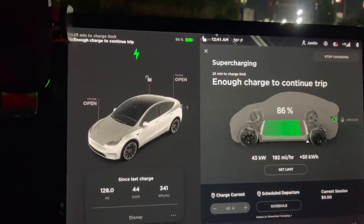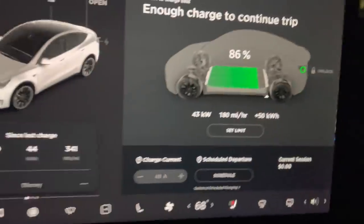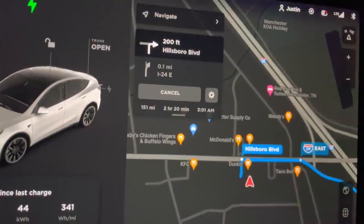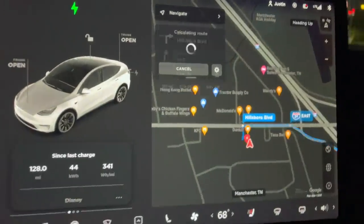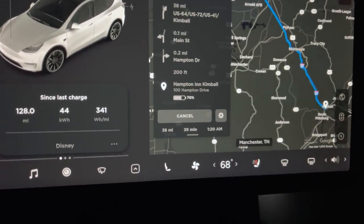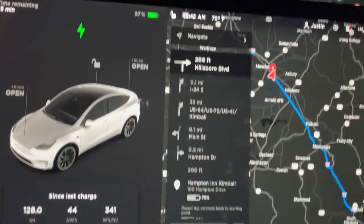All right, so we are charged up to 86% again. Can't tell you how much it cost us to charge, but we have 151 miles to go, 2 hours and 20 minutes, but we're actually going to a Hampton Inn along the way. 38 miles, 39 minutes, should be there at 1:20 in the morning.